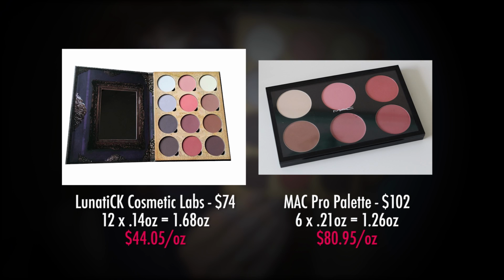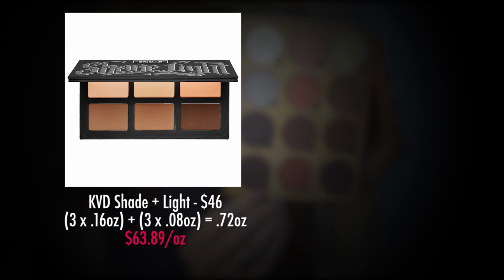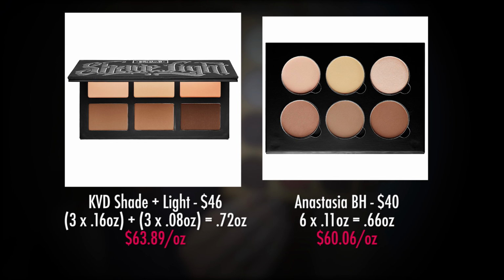Then I decided to do some more comparisons. The Kat Von D Shade and Light Contour Palette, you get 3 light shades and 3 shade shades for a total of 0.72 ounces of product. At $46, that makes it $63.89 an ounce. The Anastasia Beverly Hills Contour Palette, you get 6 shades at 0.11 ounces, making it a total of 0.66 ounces for $40, and that makes it $60.60 an ounce.